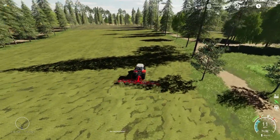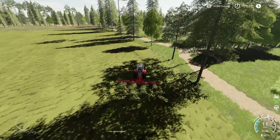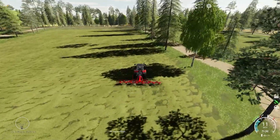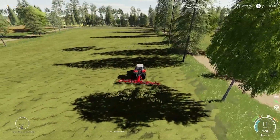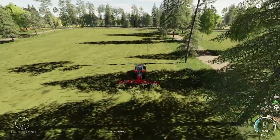Well, this is exciting stuff to watch. I'm telling you, this is thrilling TV here. Well, why don't I carry on with this? I'll finish up all the tedding here, and then I can do that field too, and then get back to the farm, and then we'll kind of have a game plan from there and see where she goes.